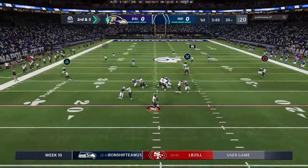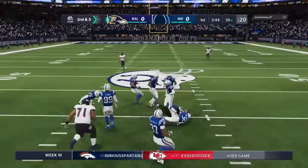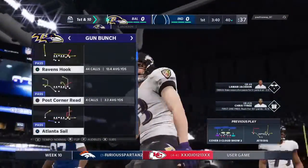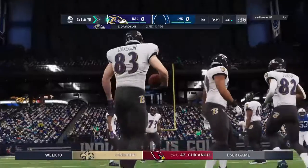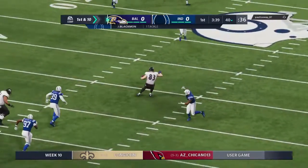From the gun, it's Jackson. It's a short one here, complete to the tight end. And he will have a Ravens first down as they're able to get the third down conversion. It's a pickup of 11 and a Baltimore first down.